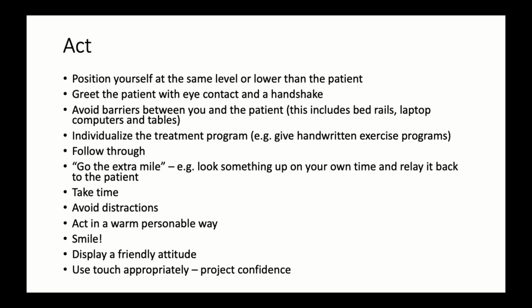Individualizing the treatment program. There are many qualitative studies in this area. In patient interviews in many of the qualitative studies, they want to feel like they have a special program that's just for them. So if you hand them the same generic exercise program as anybody else, they feel like they're just another knee, just another back. Maybe you are giving them the same set of exercises because this is what you found to be effective in your clinical practice. But if you take the extra couple minutes to jot it down in handwriting or change something on your usual handout that makes it feel like it's just for them, it can really help increase the adherence to the program and improve outcomes and satisfaction.